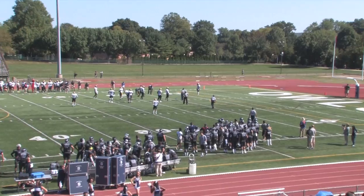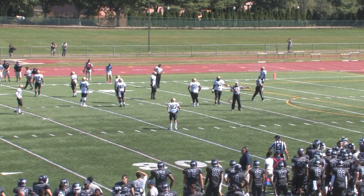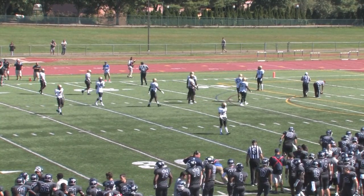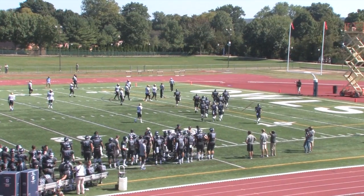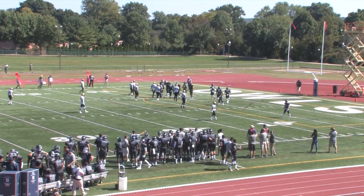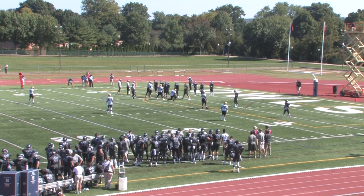During the return, illegal block in the back, number 16. Half the distance to the goal. First down. Flag was thrown on the play, illegal block in the back by number 16. And that'll be first and 10. Ball is placed on the 7-yard line.